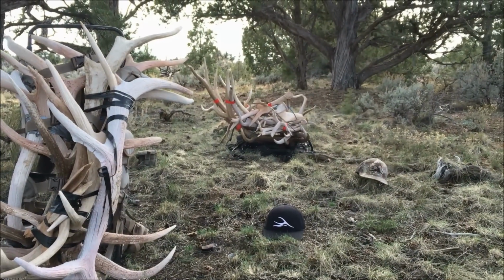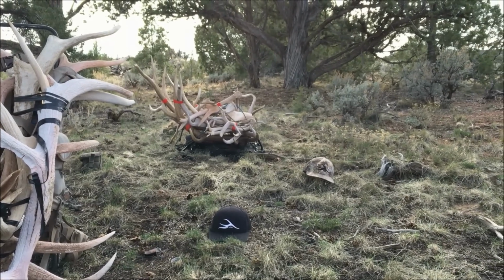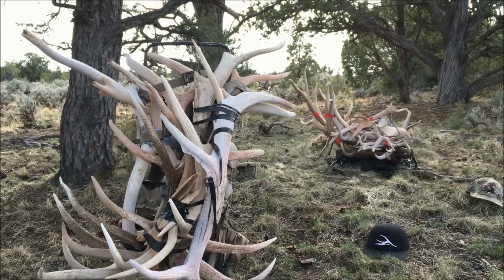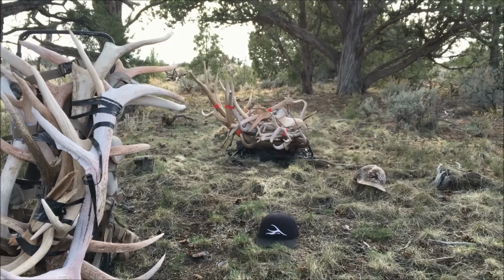Well, here goes. Just got the packs loaded up. This is one of the spots we stashed a bunch of our sheds earlier at, and we've hit everything around here we can hit. So it's about 3:30. We're quite a few miles from the truck, and we're pretty heavy, so we're heading out.